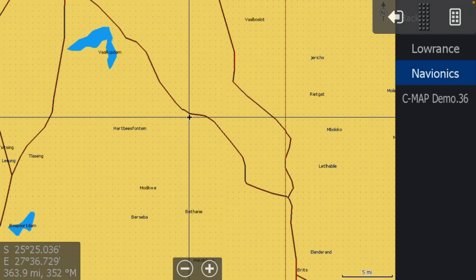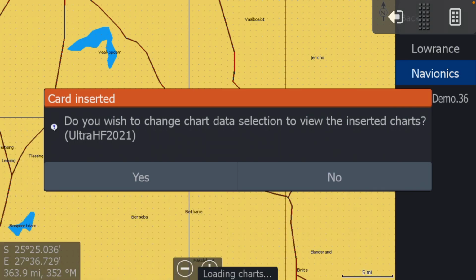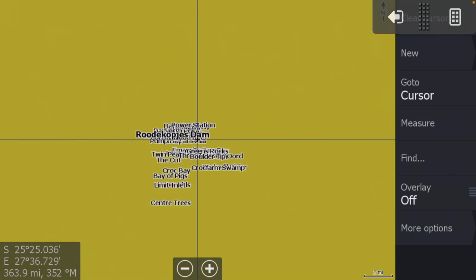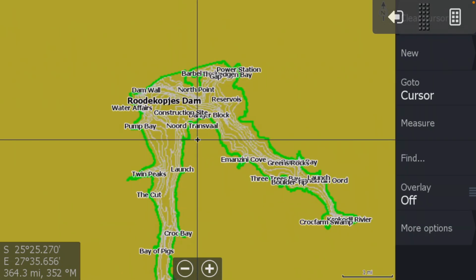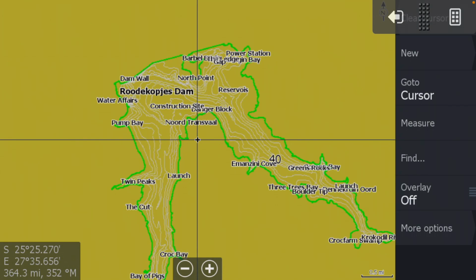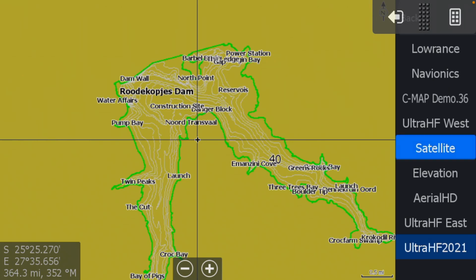At this point, you're going to pop your charts in. It'll say loading charts at the bottom of the screen. Ultra HF21 will say, yeah, okay, but that's not what we're after. We see we're roughly on the right area. You'll see there's not much there. Remember, guys, always start with more options. Right at the bottom right hand side, more options, and at chart source, always start with satellite. Wherever possible, start with the satellite.